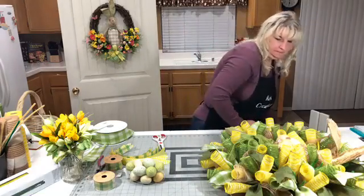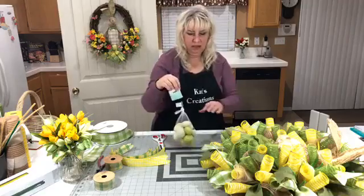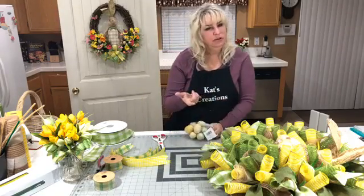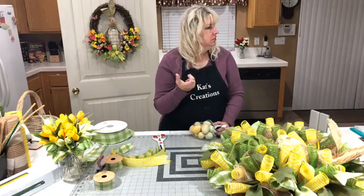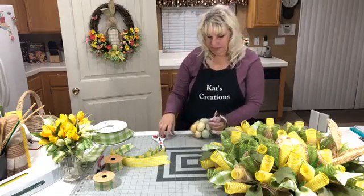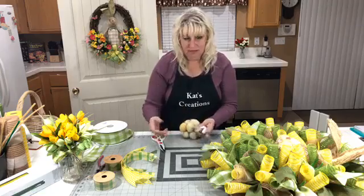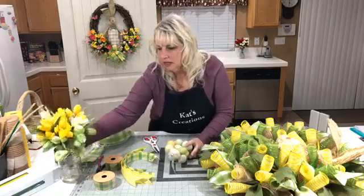Cheryl, the bag of eggs are from Michael's. Yep, Michael's. I don't know if Michael's has these. I have not seen them, because we just went to Michael's when we did the purple tulip welcome with the picks. I didn't see these, but that doesn't mean they don't have them. They just might not have had them out yet. So let me cut a couple.